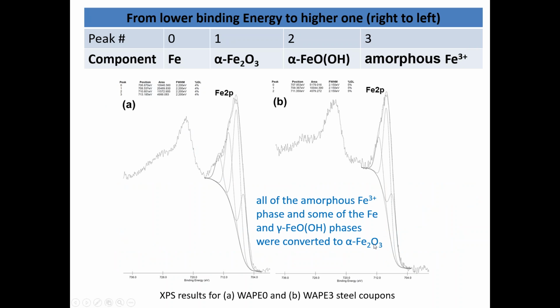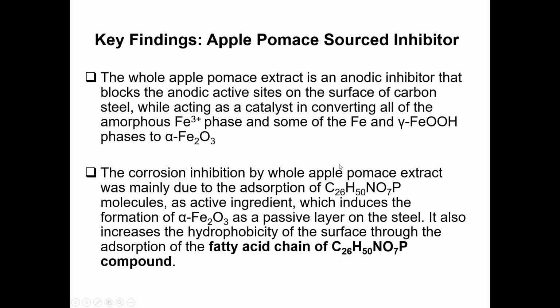Basically, in this case, with the green chemical, the rust was more oxidized and formed a very uniform alpha oxide layer. So the key findings from this apple pomace source inhibitor are all the things we mentioned: the electrochemical mechanism, the fact that the rust was different, and that the key active ingredient was an organic phosphate molecule.